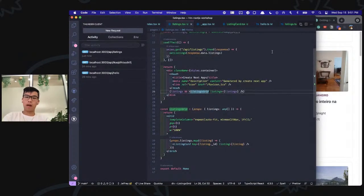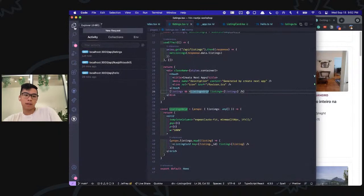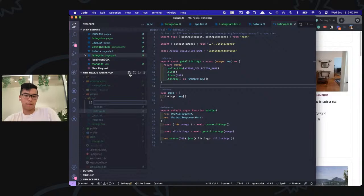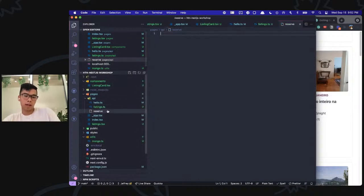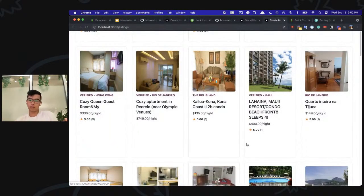And then, from here on out, you can do whatever you like. So maybe you want a button here to say reserve this booking. Let's say we were actually building Airbnb. Then on your backend, you might have a new route like reserve or something like that. So you can start building out your entire application. You can build all your endpoints. You can build your front end to display the data, have buttons, make more API calls, things like that.